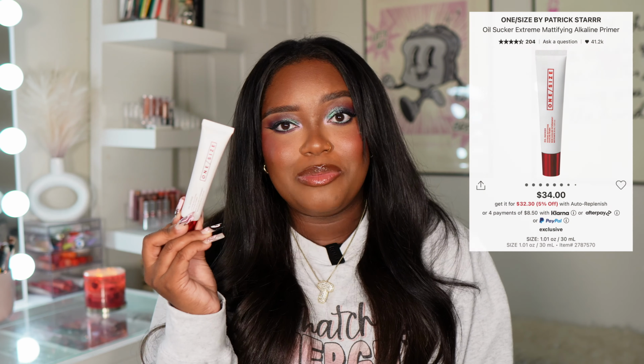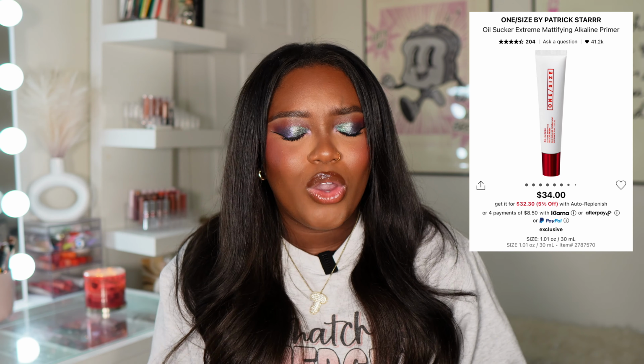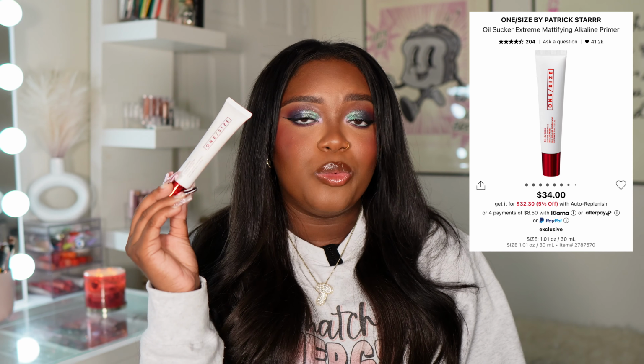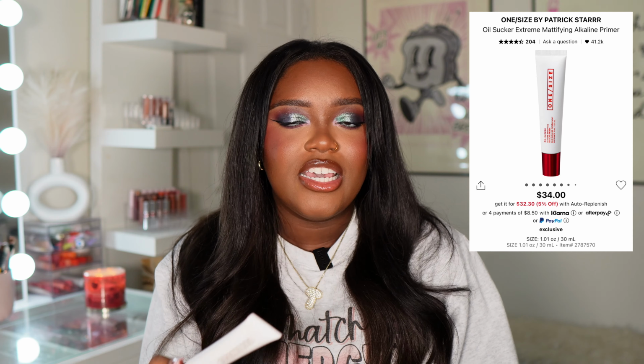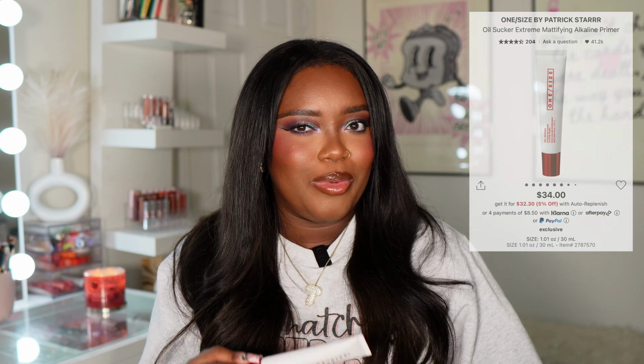Let's get into primer. First primer I wanted to recommend is the One Size Oil Sucker Primer. If you have oily skin, I'm telling you, this will literally be your best friend. This is such a good primer, and I did not think that One Size would be able to top themselves with the primers, but they definitely did. With this primer, you can see an immediate effect. It is such a holy grail of mine.